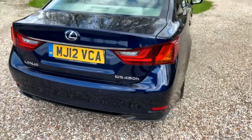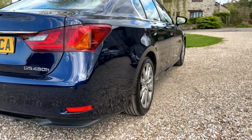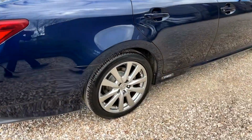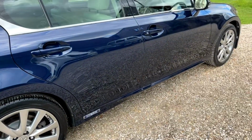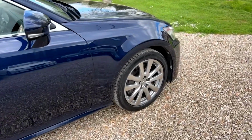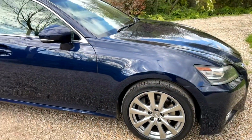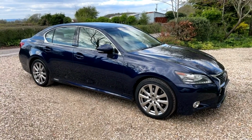Around to the off side of the car, driver's side, and as with the near side, I can't see any indentations there at all. It's a very, very clean car indeed. It's not to say there aren't any minor imperfections, because there will be, but nothing that sort of leaps out in any way. It's a really crisp looking car.